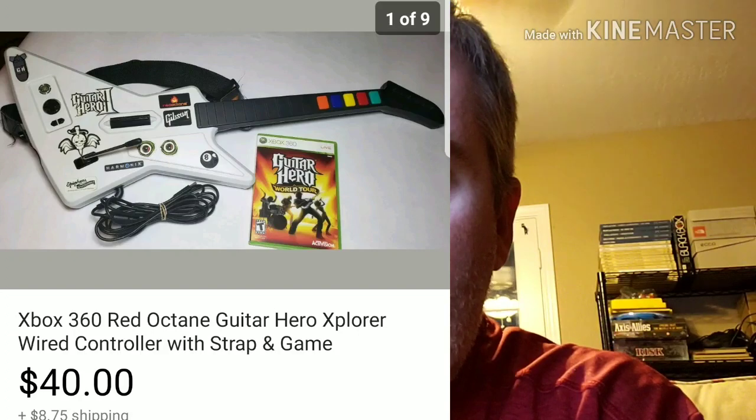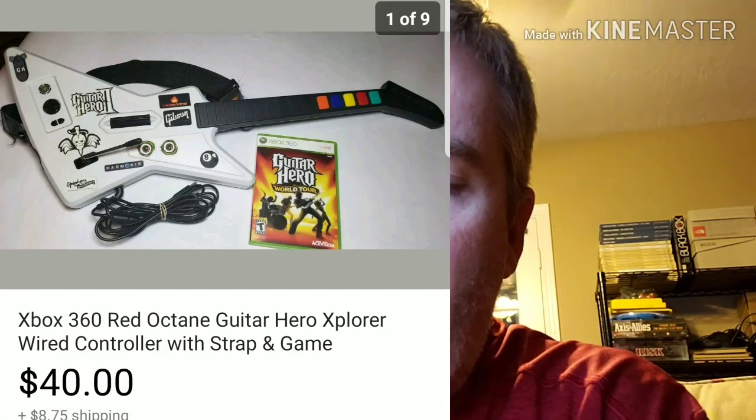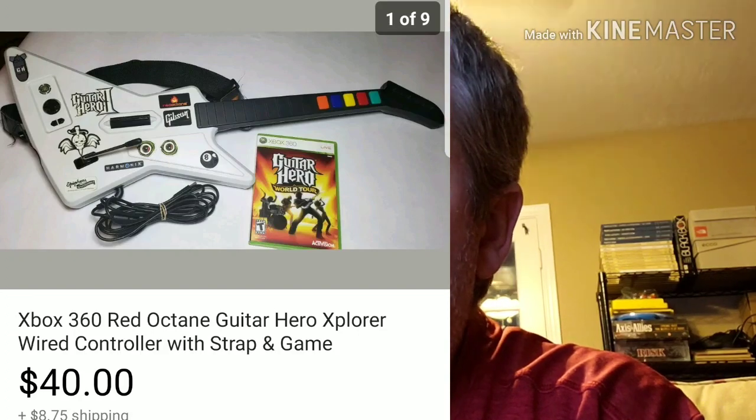So all that does is help recoup some of my money. So on that NASCAR lot, I'm still negative $45.61. Next up, I sold my second Xbox 360 Guitar Hero guitar and game. This one sold for $53.40. My profit on that was $24.26.